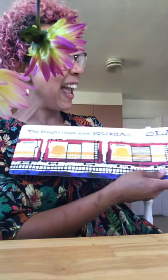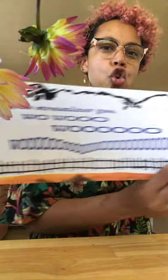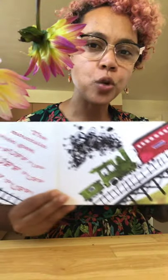The freight train goes squeak, clang, ting, bing, bing, bing. The steam liner goes woo-hoo. The mountain train goes trip, tramp, puff, puff, trip, tramp, puff, puff.